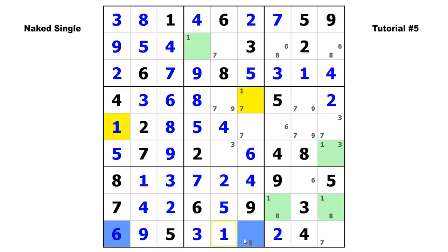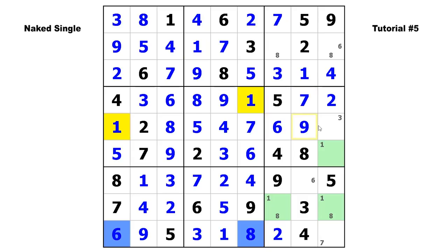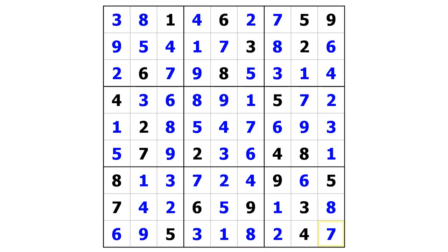So that wasn't too bad, was it? Aside from that AIC, it was all pretty much just simple stuff. And there you have it. By using the techniques that I describe in my complete course, I would rate this puzzle about medium difficulty.